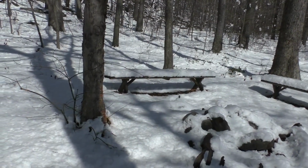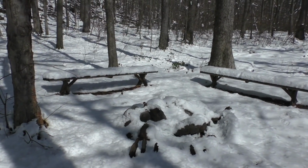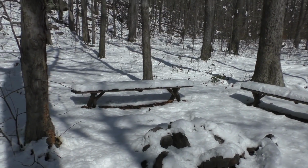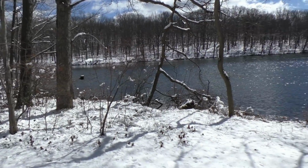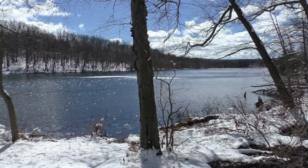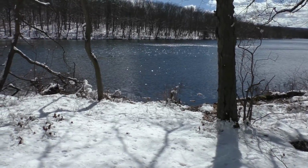Alright, as I'm making my way back, we came across this little, I guess you would call it a campsite. Somebody brought some benches here and have an area for a fire. It's a nice spot though. It's a nice little clearing here for the lake. And unfortunately there's some garbage in the water there.